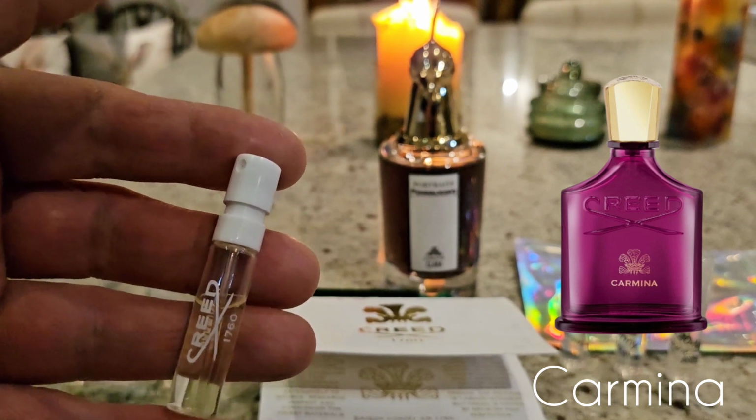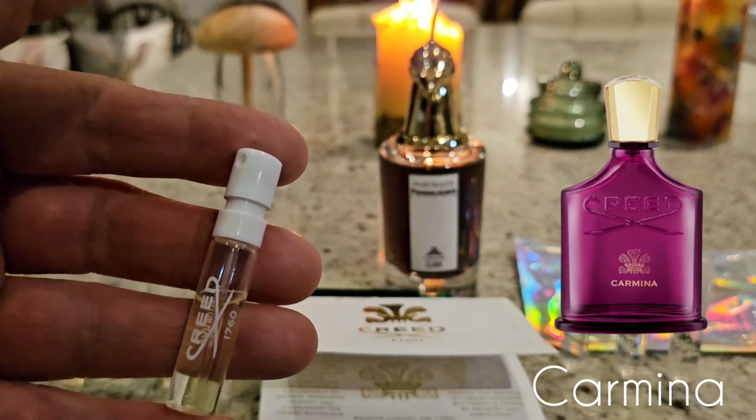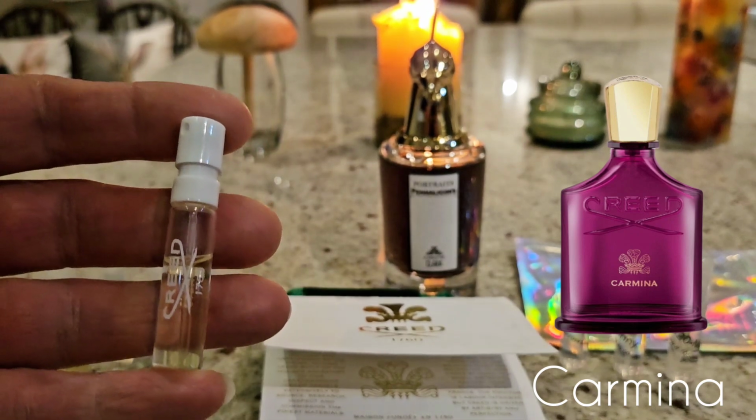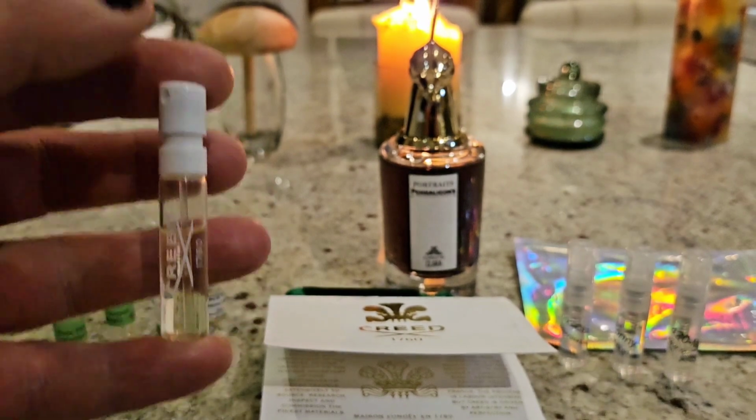The colour of the bottle on the glass does match the colour of the berries, I think, in the florals in here. It does match that really nicely. But I'm glad I've tried it. And it's certainly better than Guidance, so I'll give it that.